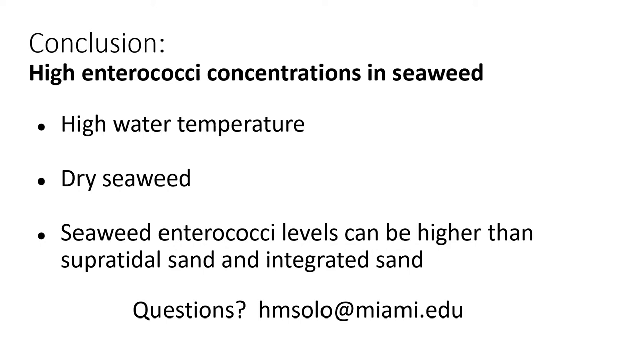Here are a couple of questions from the web. The first one: have you taken samples of streptococci, or E. coli, Escherichia coli? Those are very similar. E. coli is also a gastrointestinal bacteria, a natural inhabitant of the gastrointestinal tract.